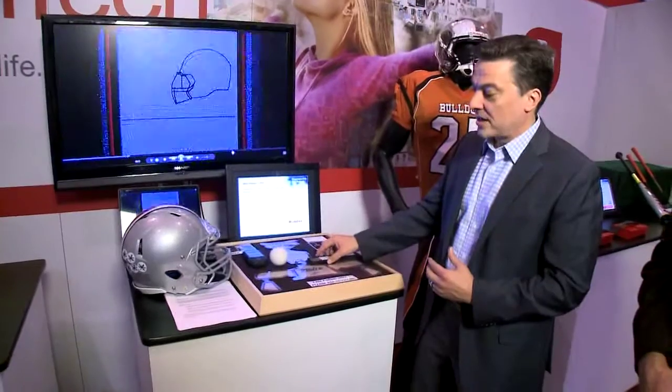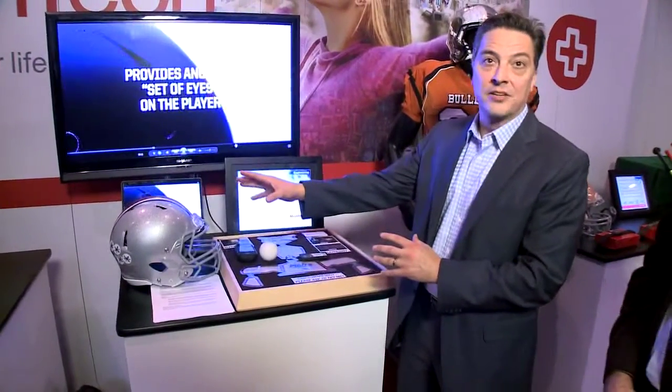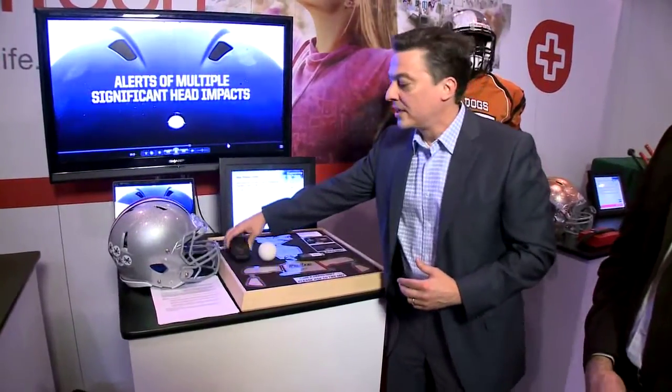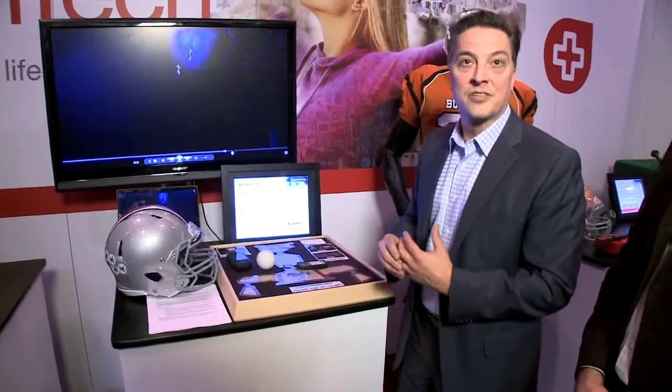It uses a TI low power chip in a player unit that resides within the padding of the football helmet, where impacts on the field are monitored and alerts are then sent wirelessly to a sideline module where coaches or athletic trainers can be alerted of potentially injury-causing impacts on the field.